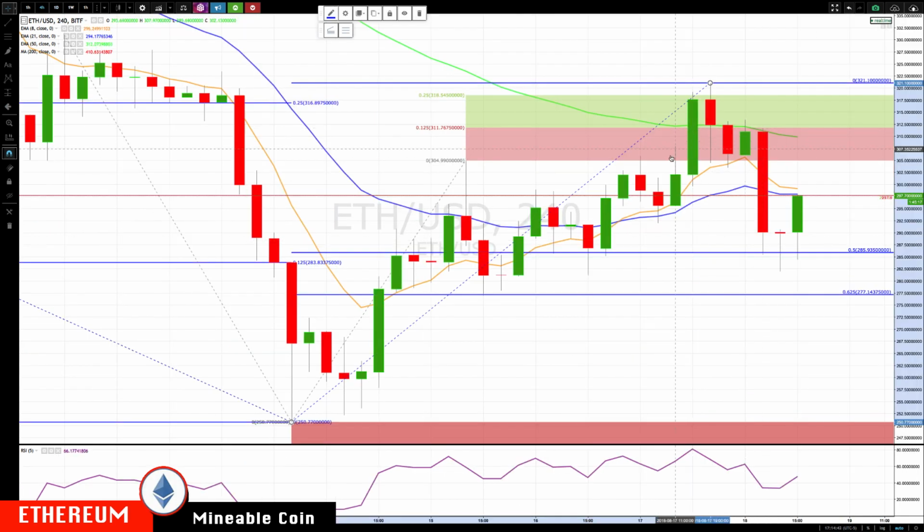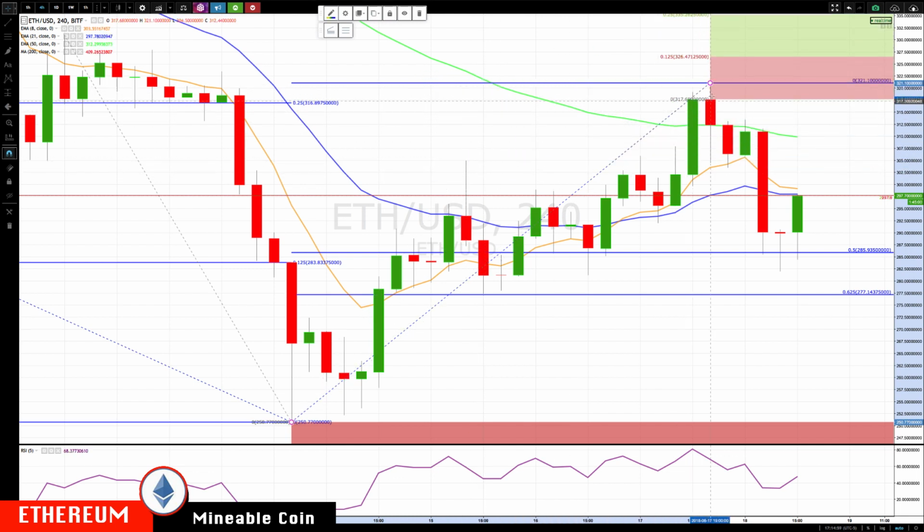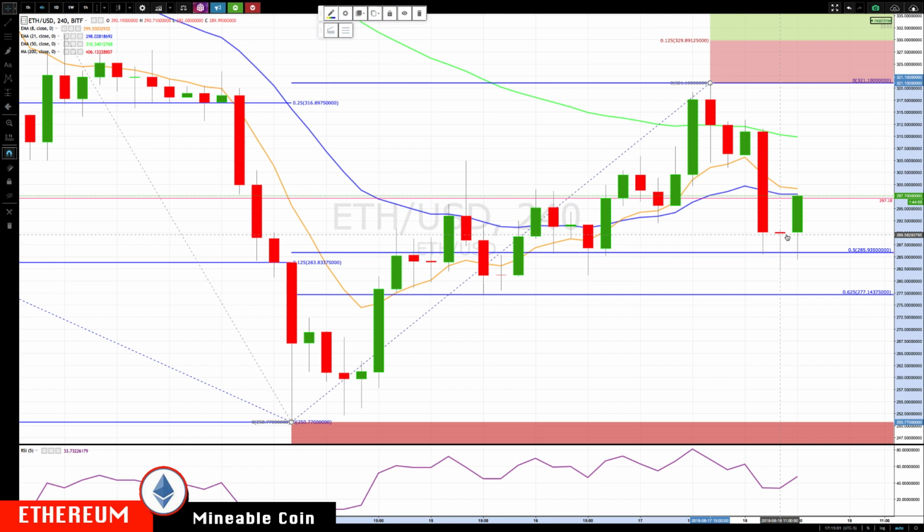Checking in on Ethereum. Ethereum did run up to our 318, poking above the 318 level. You see that coming back down, catching on the rotation zone, and then stalling out around our 312 level, then dropping like a rock. I'm going to update these levels in case we do get a rally on this. Big red bar was not a very good sign though.